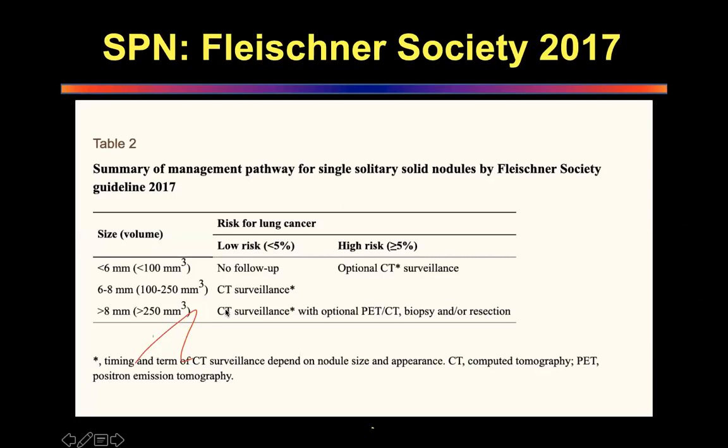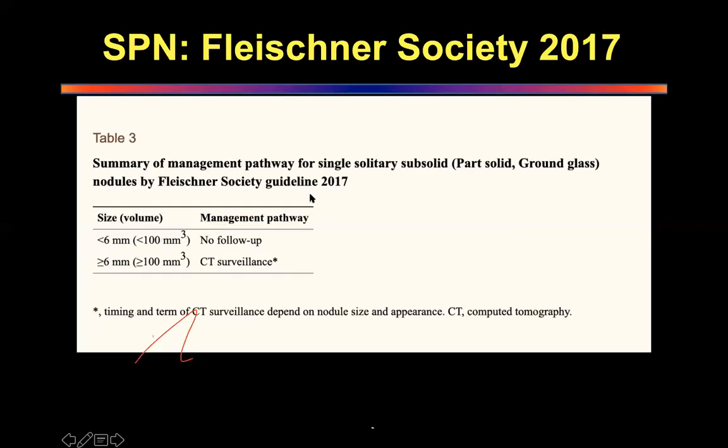Now, just a quick look at the other guidelines, not in great detail. I'm not going to go through each one of them. But in Fleischner's, the 4 millimeter category is not there. It's more of 6 millimeter, 6 to 8 millimeter, and more than 8 millimeter. Okay, that's the difference between Fleischner and ACCP. Again, for the ground glass nodules, they have less than 6 and more than 6, whereas the ACCP is less than 5 and more than 5.